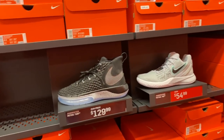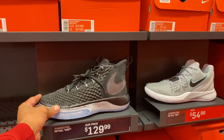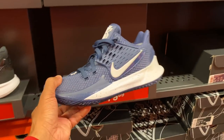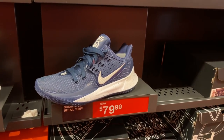Alpha Dunks, 130. I haven't seen this colorway, all black ones. The other outlet had two different colorways, which I don't see here. What is this, the Flytrap 2s, Flytrap Kyrie Lows for 80. What y'all think about the Kyrie Lows, man? Is this a good basketball shoe? Has anyone tried it? Give it a chance.